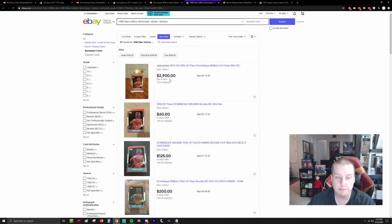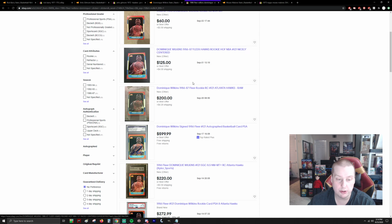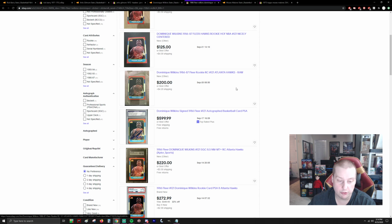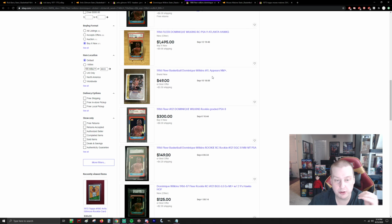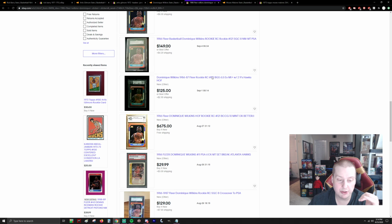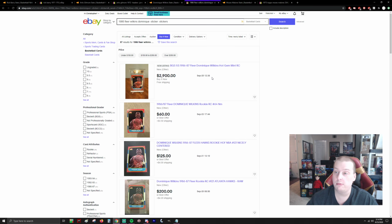Like when I'm looking here at the buy it nows, I'm not trying to get this one for 60. You know, it's kind of off-centered a bunch, whatever. I'm looking for good centering. I'm looking for not much wear on the corners. Like, no one's buying this for 200. No one's really buying this autograph for 600. So you have to kind of find that diamond in the rough, but that's what's more fun about hunting vintage cards rather than modern cards.